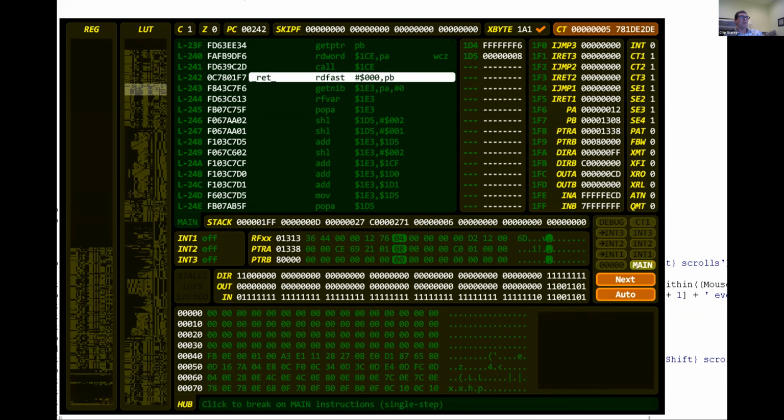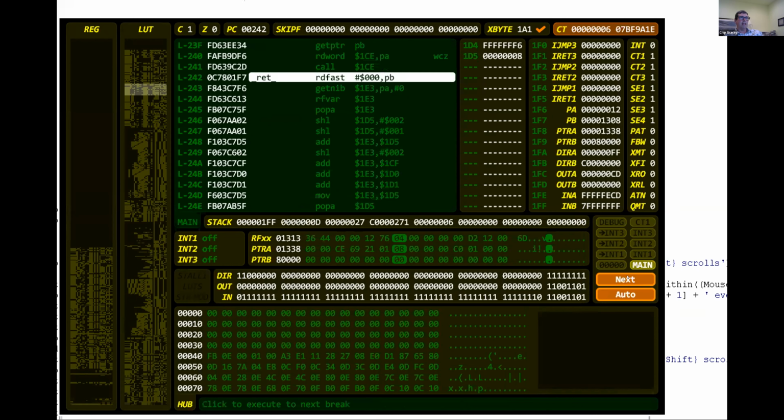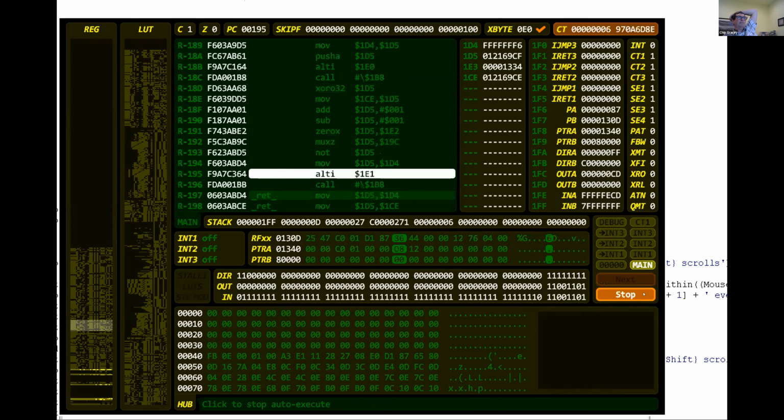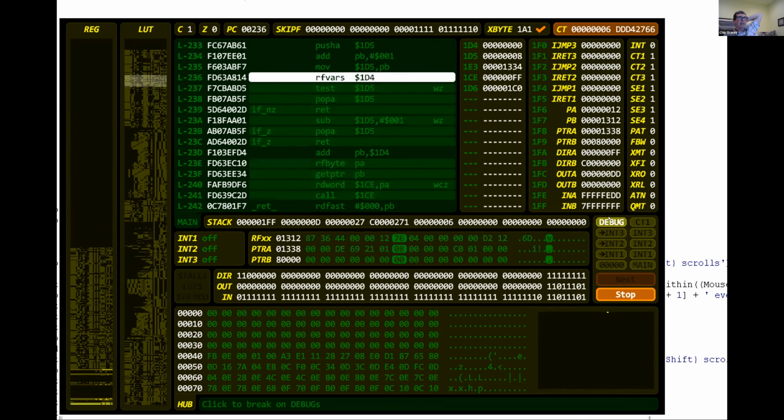If I single step this, it's going to execute another X byte. See, X byte's all enabled, and 1FF is on the stack. So when we hit next instruction, it's now in the next bytecode execution. Or we can just break on the debug. Does that all make sense?